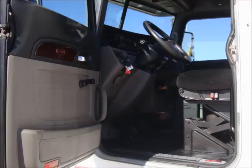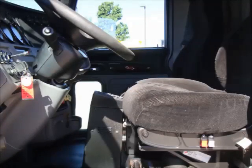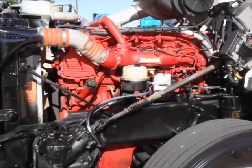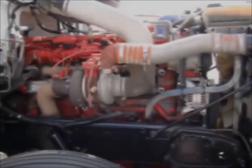Equipped with Peterbilt's Prestige Interior Package, these units have a clean and functional appearance. All units come with factory air ride seats. The AM/FM CD stereo feeds a concert class stereo system. Cummins technology delivers proven strength.